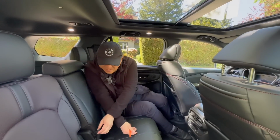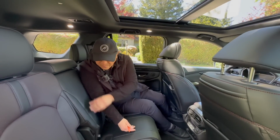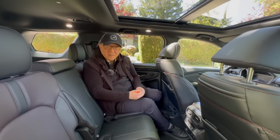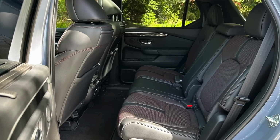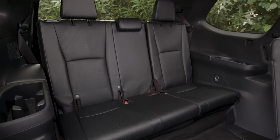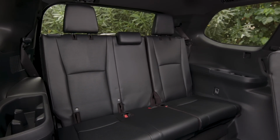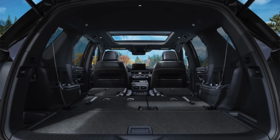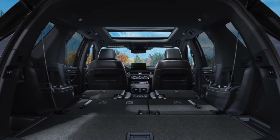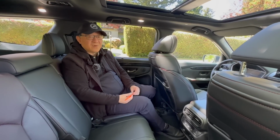Maybe the middle seat is not as comfortable just because it's a bit harder material, but nevertheless there's lots of space here and a decent amount of space in the third row as well. Although once again, I think the Grand Highlander does have the most amount of space in the third seat. But if you don't need that, there's plenty of luggage space in the Pilot. Now let's go for a drive and see how this thing really is when it comes to driving.